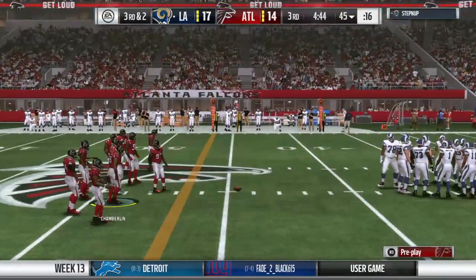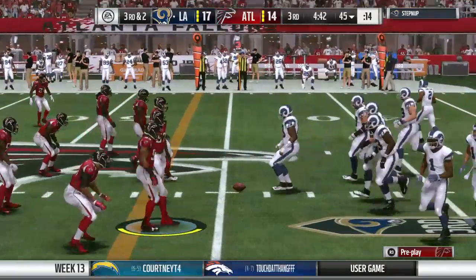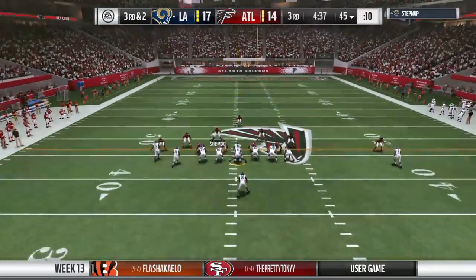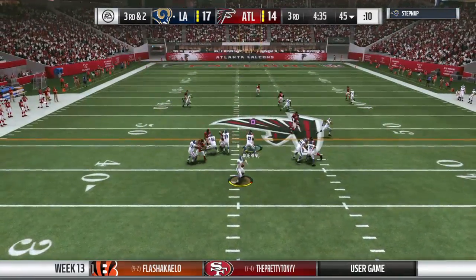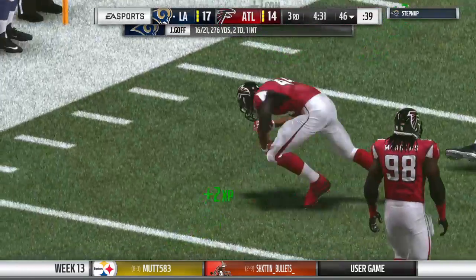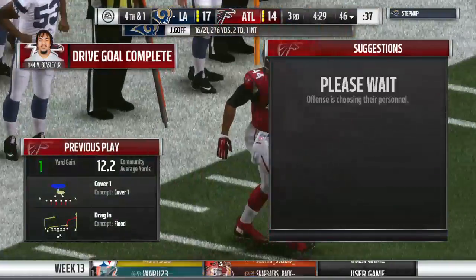Two yards to go here on third down. And on the outside, they're playing press coverage. 3rd and 2. Goff. Caught on the right side by Jones. Good defense holds him to only a yard, and it'll be 4th down.